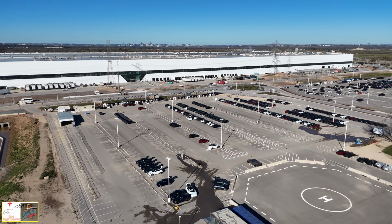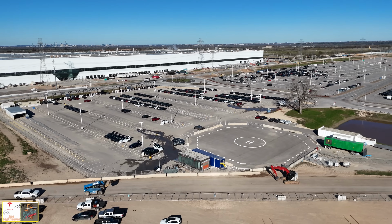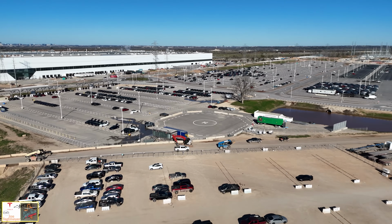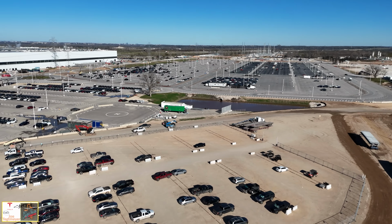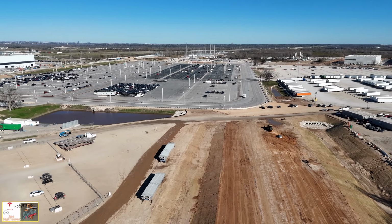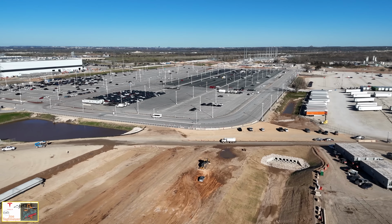The temporary or the testing and calibration lot looks pretty empty today. Most of the Model Ys that were here have been moved over towards the outbound lot for preparation for shipping next year. And I'll continue to maneuver the drone over closer and we'll get a good look at how that outbound lot looks today.